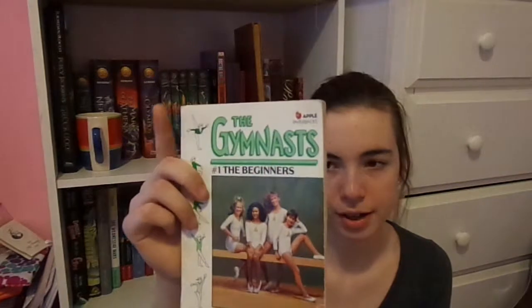I got one of these. I think I got this one at the school, and then I found this one at the library, and I bought it because it was in the buying section. And I'm a gymnast, so this was really cool. I really liked this. I read this one. I haven't read this one because I wanted to read the ones in between them, but I couldn't find them at my library, I don't think.